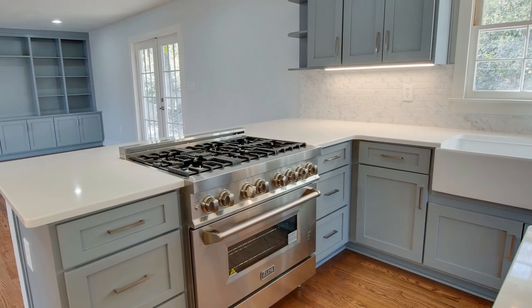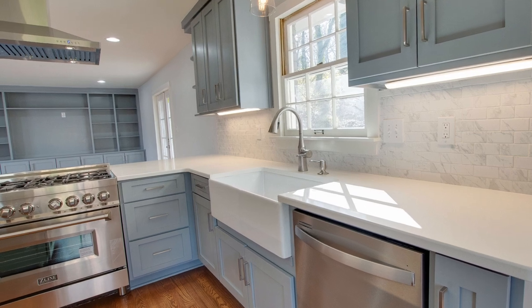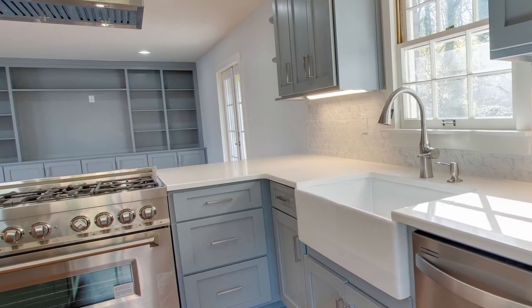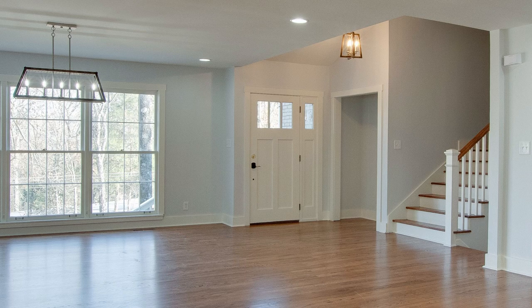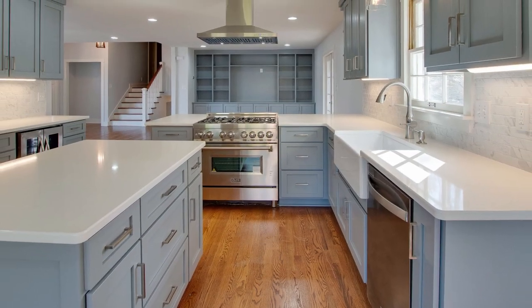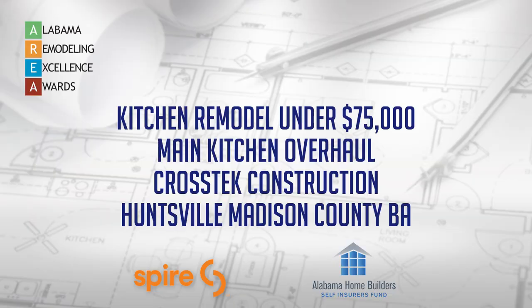Stainless steel appliances, including a massive gas range, were installed. New countertops, a tile backsplash, and white farmhouse sink brighten up the kitchen. The front and rear door units were replaced to help give an updated and open feel. Newly finished hardwood flooring runs throughout to tie the spaces all together.